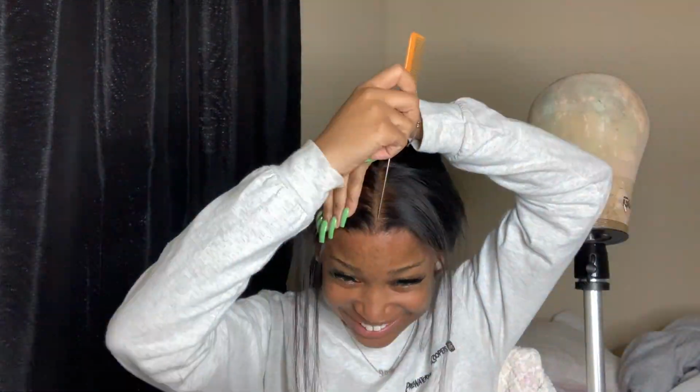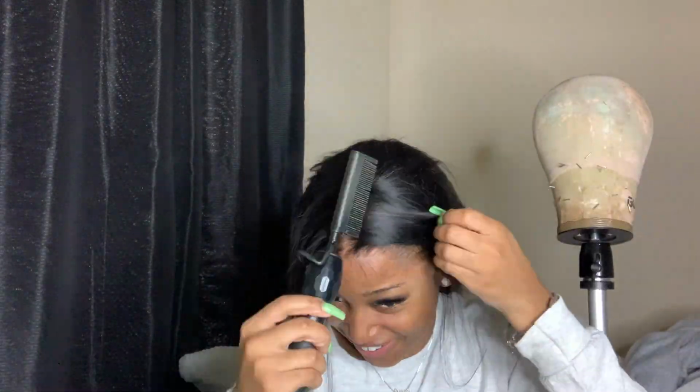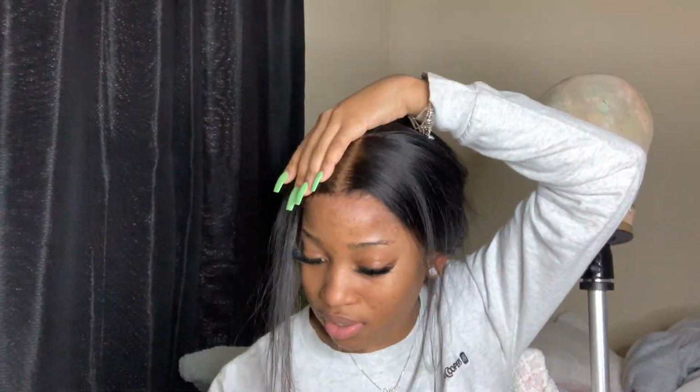I noticed my part was a little crooked after I glued it down, so I had to fix it. Before y'all say something, I know someone's gonna say something, I'm gonna just fix it right now. But y'all see how that part really looks good though. Like, it looks like scalp. Wiggins, this is a really good wig. I didn't believe it was HD lace at first, but it could pass for HD.